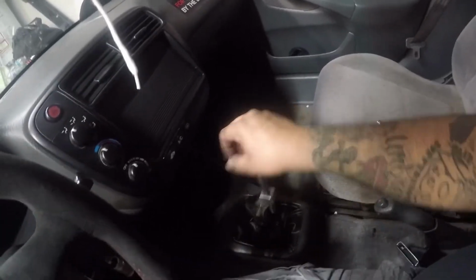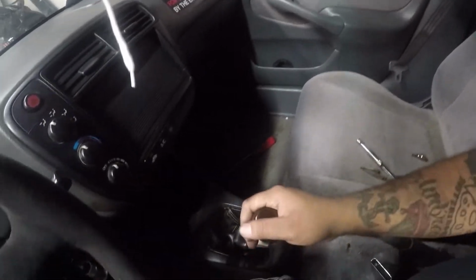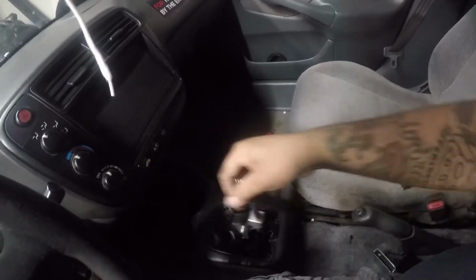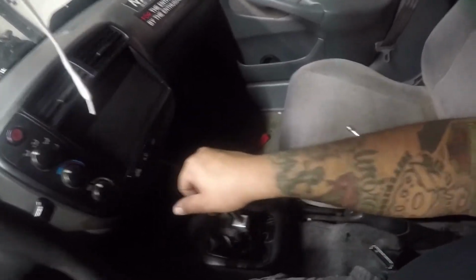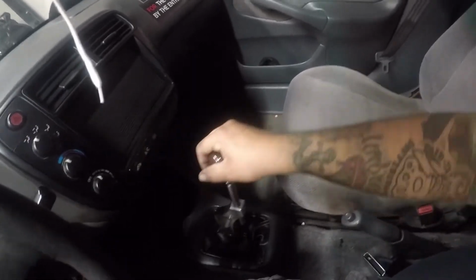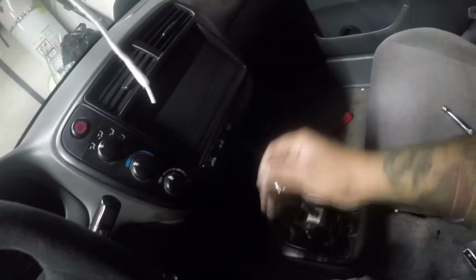It feels solid. First is smooth, and then second's a little bit hard. Third, fine, and then you go into fourth and it's hard again. Not hard, but feels a little bit stiffer. And then you go into fifth and it's smooth. So I don't know what the hell's going on with it, but it feels good. Honestly, it feels really good.